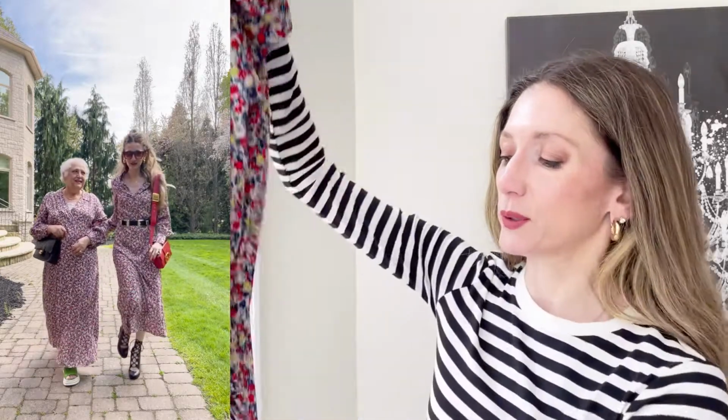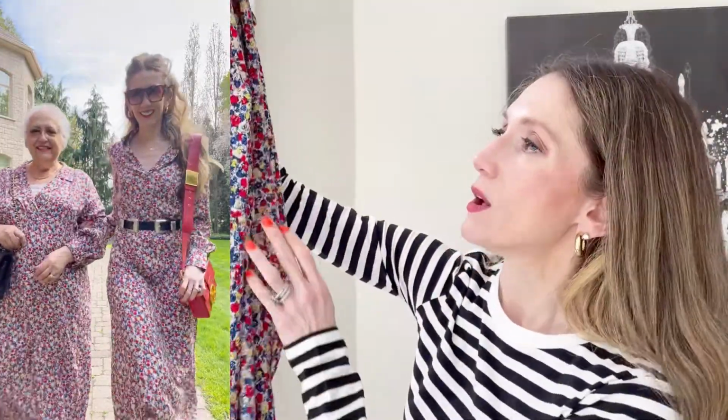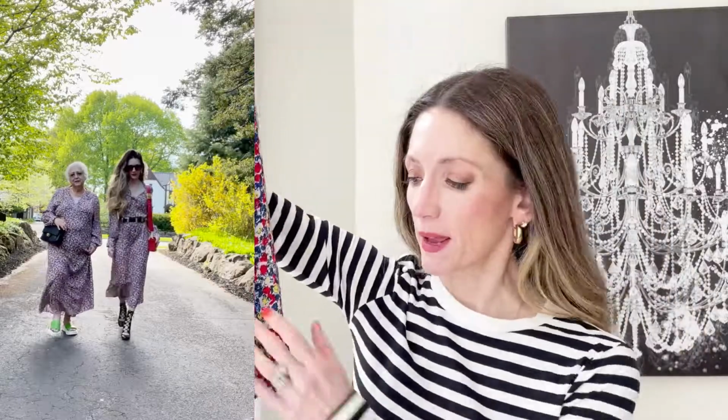We found these 3 dresses to twin with, and the first one I'll show you is the one that we actually wore for Mother's Day. It's this beautiful blue-red floral dress. They have several cuts in this. The one that we got was the one that's a Henley top. Love the way it fits.